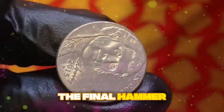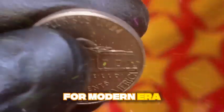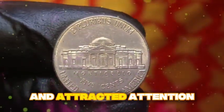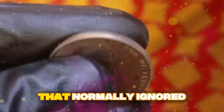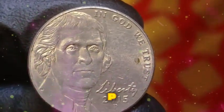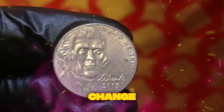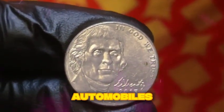The final hammer price of $23 million established new records for modern era coins and attracted attention from mainstream media outlets that normally ignored coin collecting, bringing the story of the 2015 Jefferson Nickel to audiences who had never considered that pocket change could be worth more than luxury automobiles.